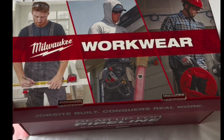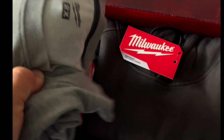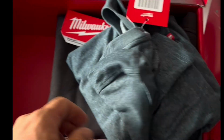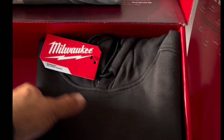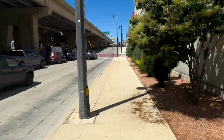All right, just checked into the hotel. Got a little book here, name tag, hat. Nice. New shirt. Another new shirt. Sweatshirt. It's actually really soft. What kind is this? And another new shirt.